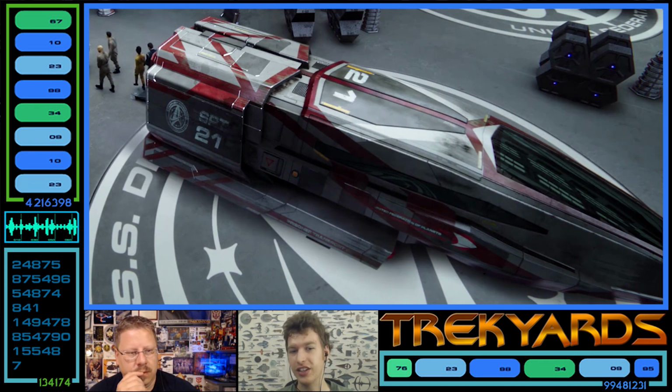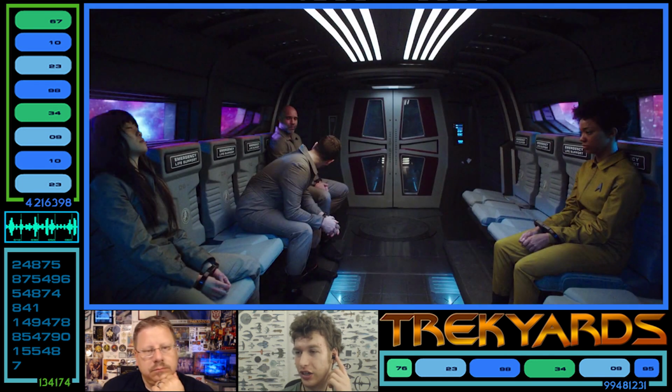So this does feel like this would work perfectly as a prison cargo transport, except with more locks. But I do like the fact that it has an aft airlock. Awesome. Should do. Good shout. Although those doors are very JJ.